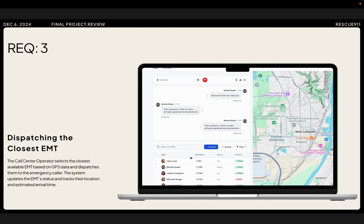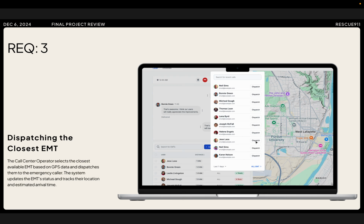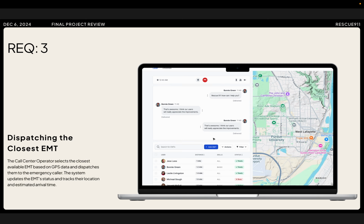The system will list the EMTs available as well as their current estimated response period. The operator is able to view all of the EMTs and the current response times. The operator is also able to select an EMT to dispatch. For example, he is the closest. After which, the system will automatically notify the EMT that he has now been dispatched.